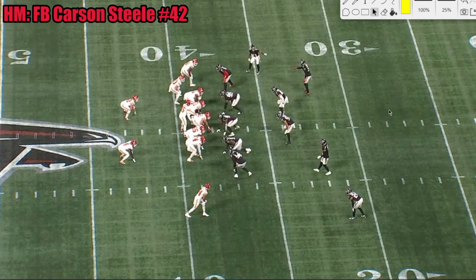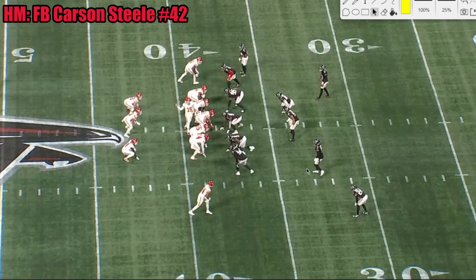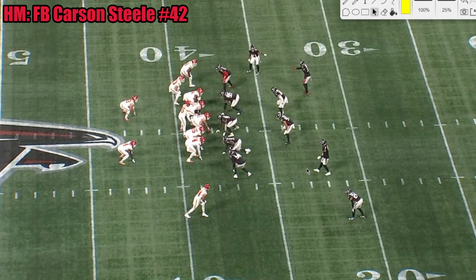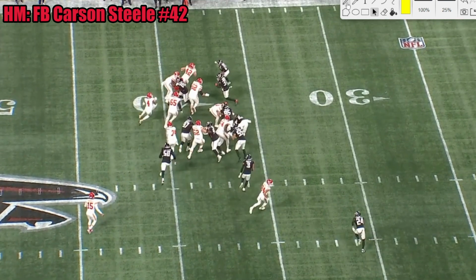I get it. This isn't an insane block, but just to show people that Carson Steele can block, we had a little bit of T formation, rewinded to the start here. They're going to motion the tight end up here. And Carson Steele is going to be the lead blocker for Rashee Rice. He gets out, and he's going to take care of this DB here.